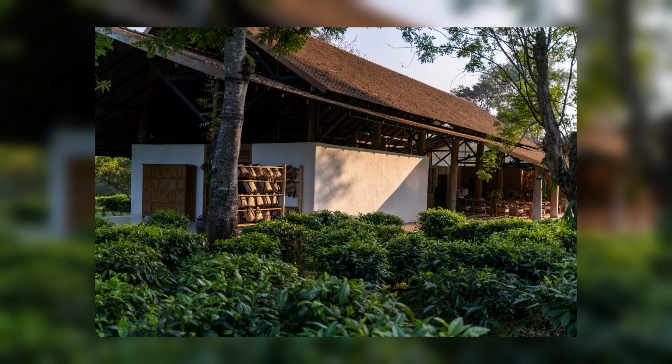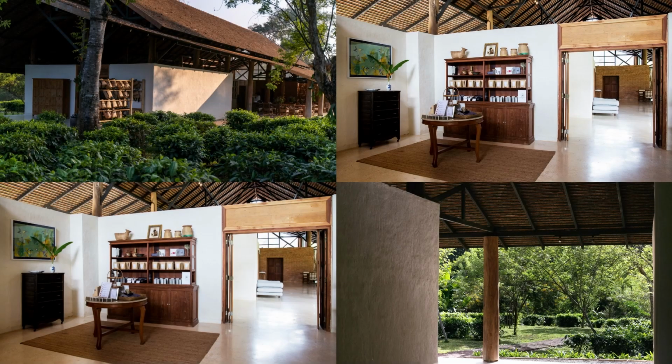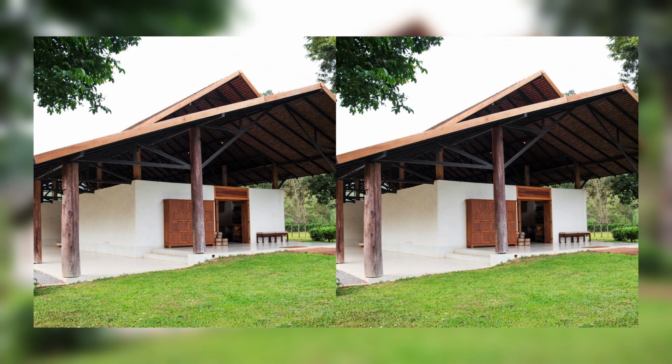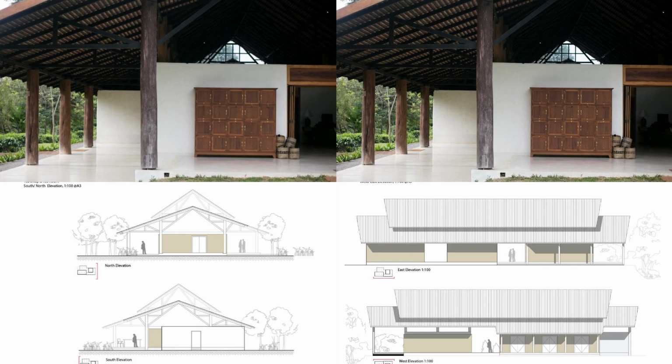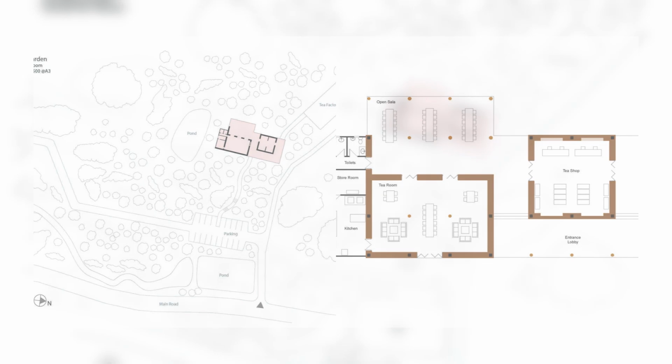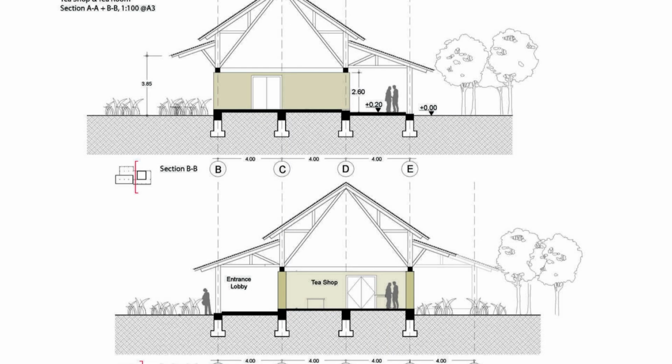Building material: selected by climatic properties, availability, ecological footprint, and social factors. Adobe bricks and local second-hand timber became the two main material sources for the tea house. Soil originated on site had sufficient clay content. By mixing it with locally available rice husk, we were able to produce 18,000 adobe bricks.